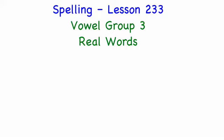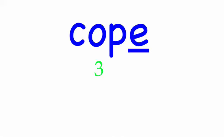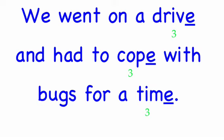drive, 4 sounds, d, r, i, v, drive, and had to cope, 3 sounds, k, o, p, cope, with bugs for a time, 3 sounds, t, i, m, time. We went on a drive and had to cope with bugs for a time.